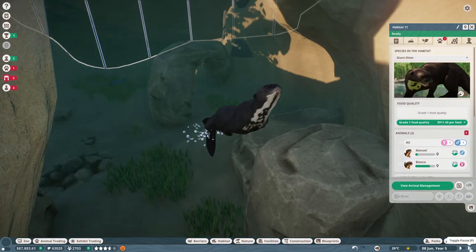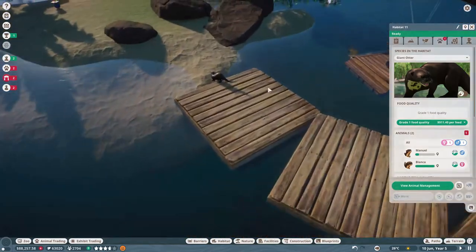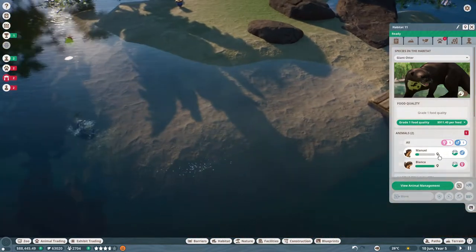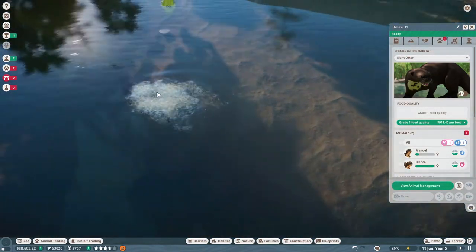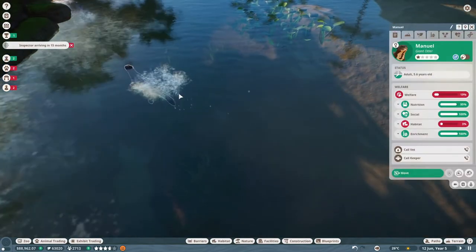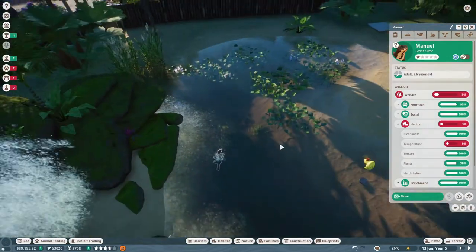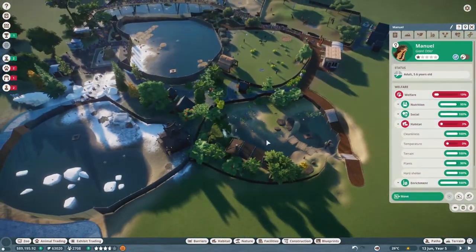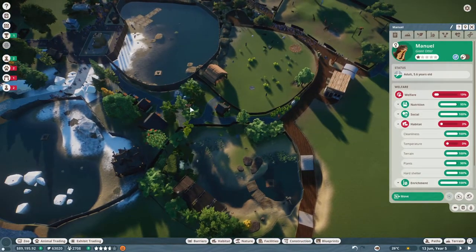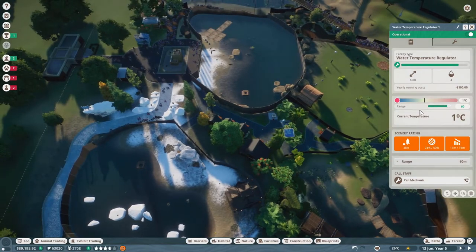Alright, so we're gonna, hopefully. Which one are you? Alright, so you're the swimming one. Your welfare shouldn't be low anymore, because I gave you everything you could possibly want. Temperature, you are too cold. Oh! Oh, I didn't even think about that. We have our water regulator right here.